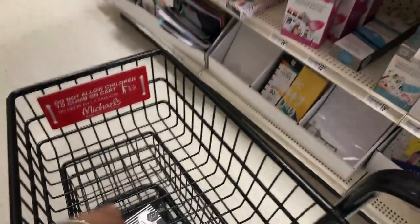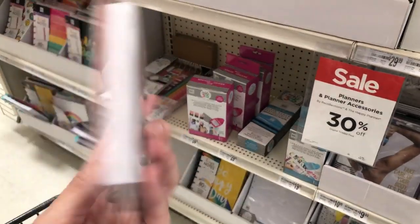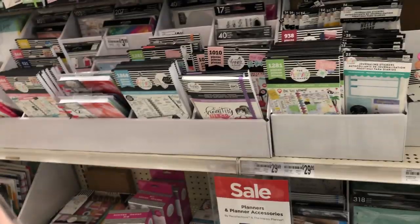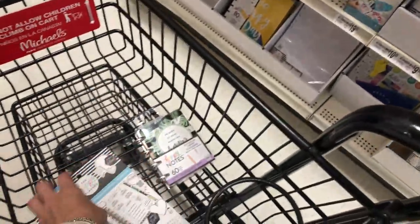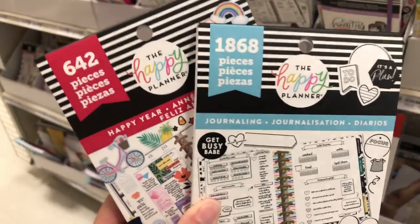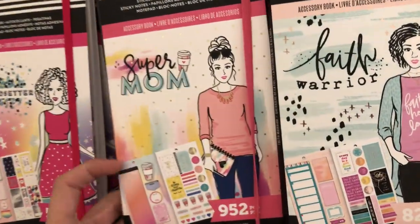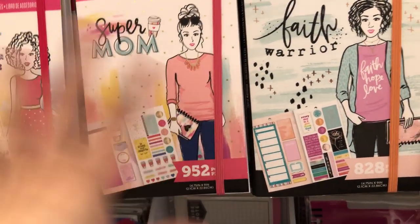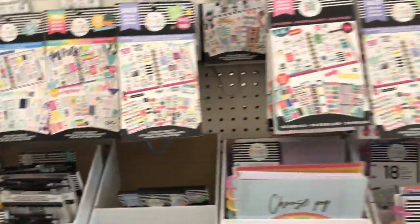Decided to bypass the mirror for today, and I'm at Michael's getting some planner stuff, watching Bianca, and she was doing like these happy notes, and I've never even seen these before because I haven't been looking at planner stuff in a while. And really interesting, these little note things. So I got this one, and then I'm gonna get two sticker pads, the journaling one and then the happy year one. I almost got the super mom one, but I think it's for a mom that still has a kid in the house, because it says things like practice, and my daughter's going to college, so I didn't think that would work for me.